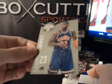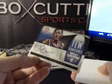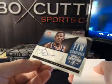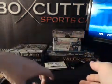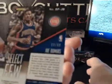LeBron photo variation, I think, for the Cavs, not numbered. And select few autograph Joe Dumars. We got Joe Dumars and Penny Hardaway in our first 2 boxes here. Going Detroit Pistons. Decoy, Kevin Love base Cavs. Dumars is going to be numbered 13 of 60 for the Pistons.